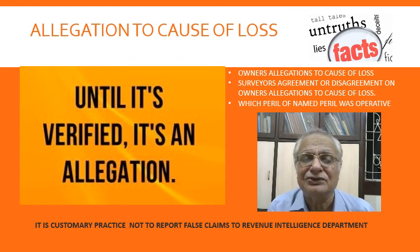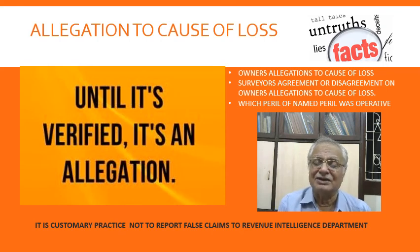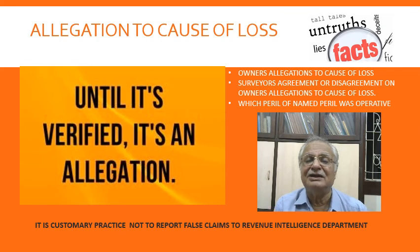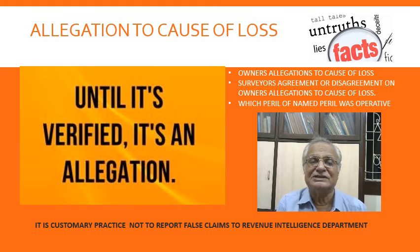If at all you want to report it to CBI, CBI is also not accepting complaints if the amount is less than, say, 3, 4, 5 crore rupees. So there has to be a sufficient quantum involved in the fraudulent claim. Then only they accept it. But it is not customary practice to report this matter to any mandatory authority for investigation.